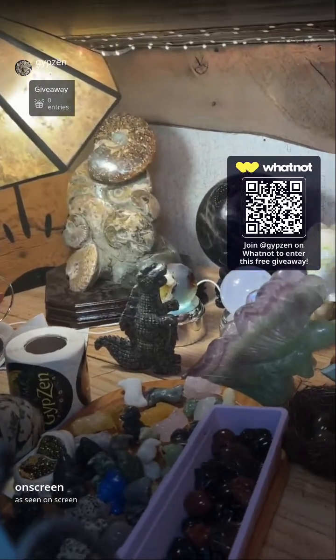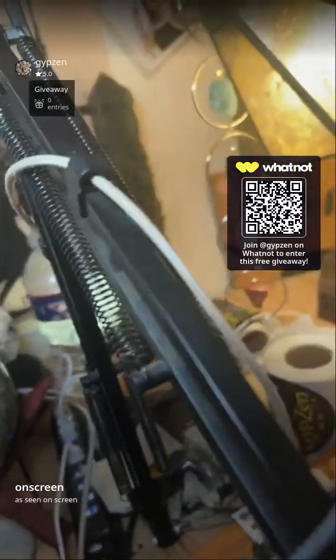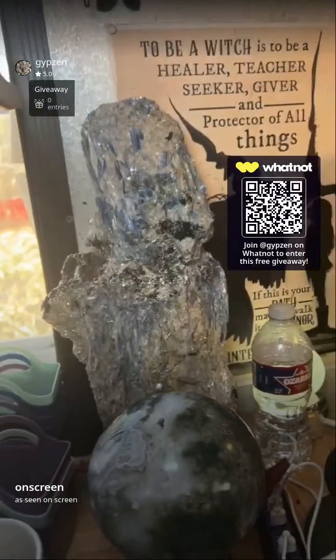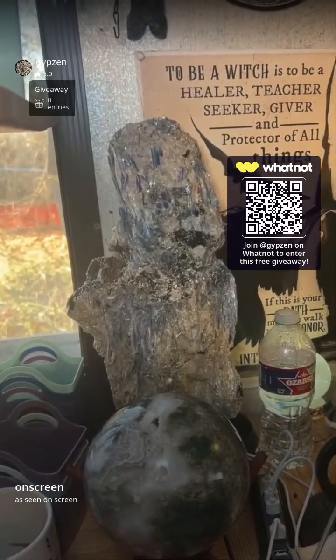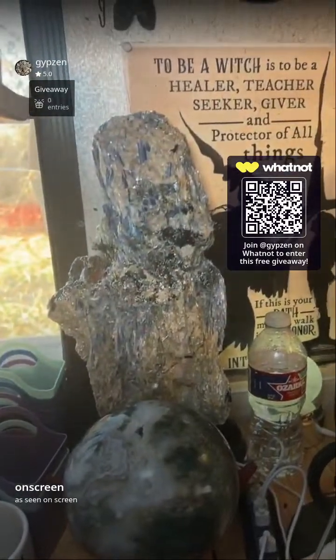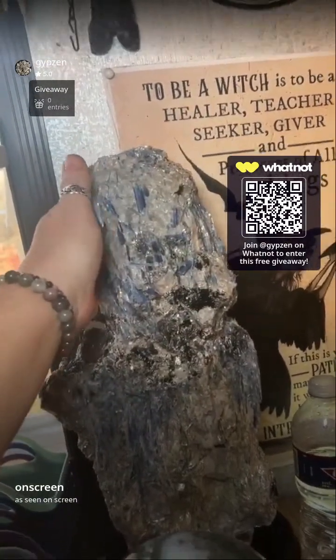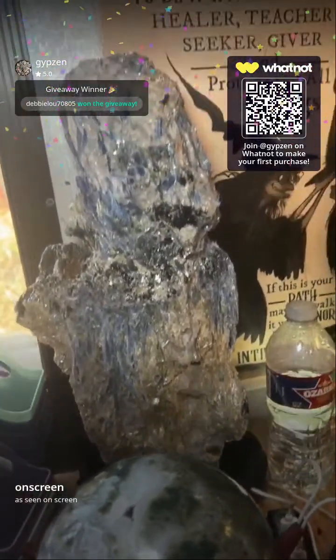The kyanite, oh, I love her. If I can get this to cooperate so you can see it. My cords are getting all tangled up over here. I'm just going to hold it. Oh my gosh, what a disaster. Hold on. Here we go. Look at that kyanite. That thing is massive. You're not getting a very good light on her. But look at that. Just the top piece is like the size of my hand. Isn't she beautiful? And she's on her own stand. Love it.